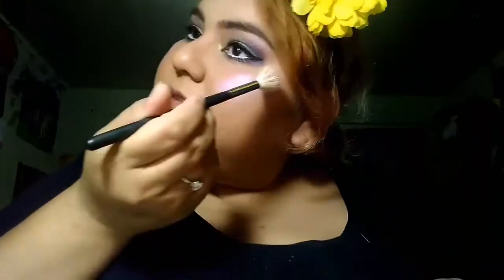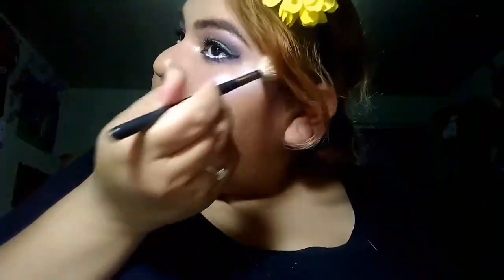Wow. That is intense. I'm gonna go in with Emerald and probably apply that in the higher half of this area right here. Same with this side. And I'm gonna go ahead and finish this up. Okay, so this is the finished look.